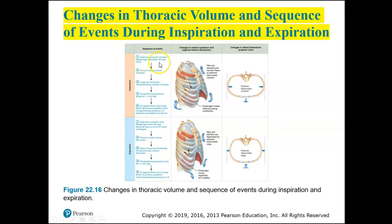This is all the sequence of events. Your inspiratory muscles contract, your diaphragm flattens out, and your rib cage expands, and that increases the volume in your thoracic cavity, and that decreases the pressure, and that is going to lead to air moving into the lungs. And the opposite happens when you exhale.